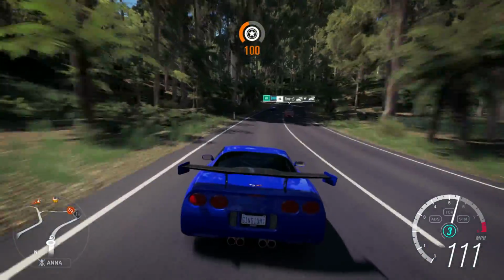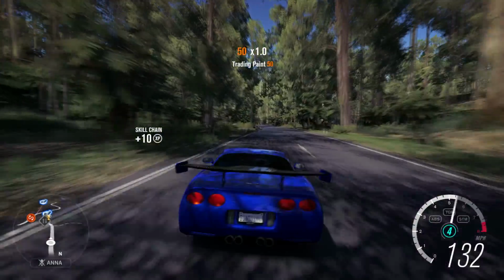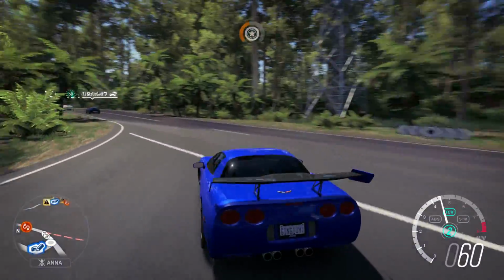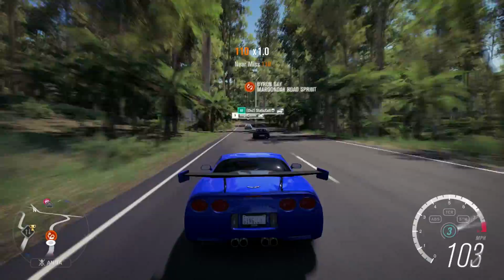They're putting up a hell of a fight. The Vulcan was just an insane car. I feel like it's probably very difficult to beat no matter what car you get. Yeah, we were kind of close. This thing is still a fast car. It's still a very fast Corvette. Not as fast as an Aston Martin Vulcan.